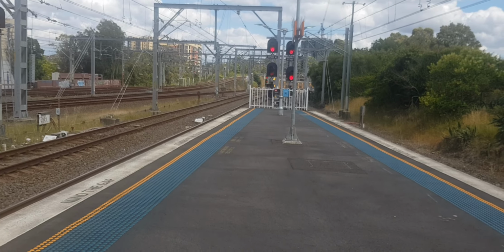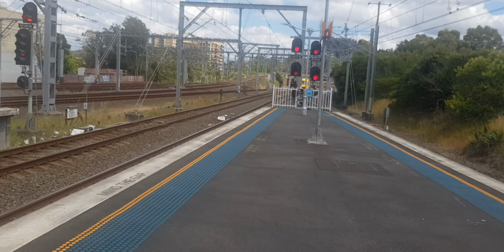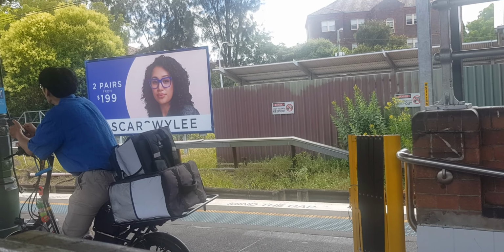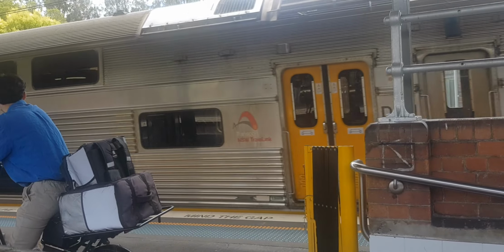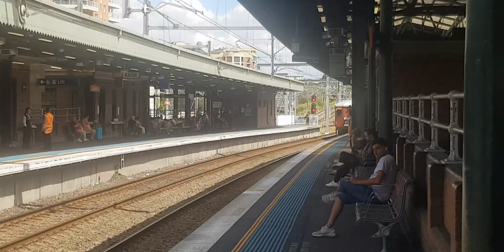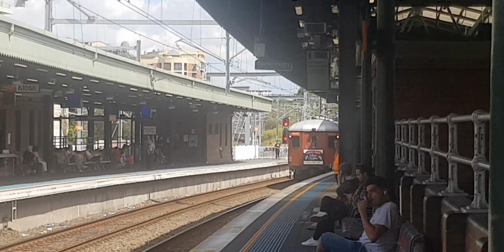Okay, I'm at Strathfield now. I'm waiting for Red Rattler F1 to pass in Strathfield. After that, I'm going to Rhodes. We have our first V-set. V39, Chopper set. It's the proper cars. We have F1 passing Strathfield.